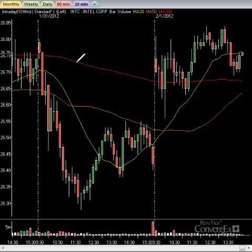Now, it does have an impact on the Qs, the QQQ, NASDAQ 100, but again, overall in the tech sector, the NASDAQ, I wouldn't look at it as a big barometer for how the overall market will perform based on those earnings. All right, let's go over to a couple other things.